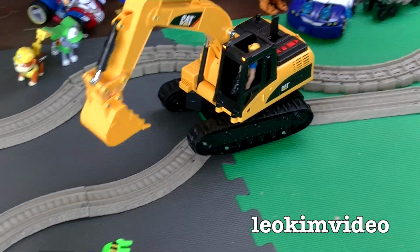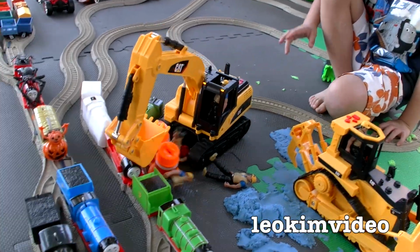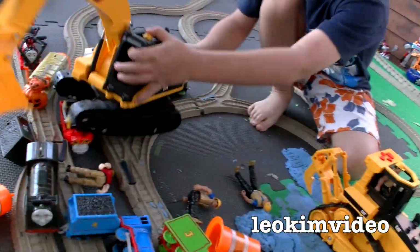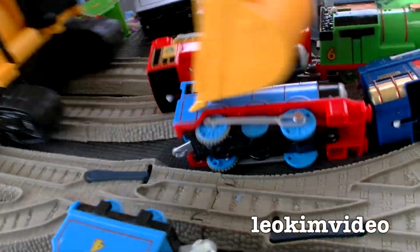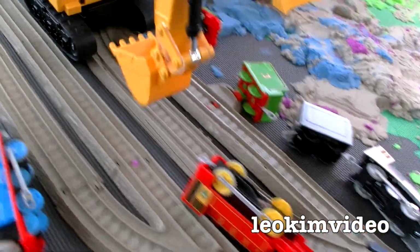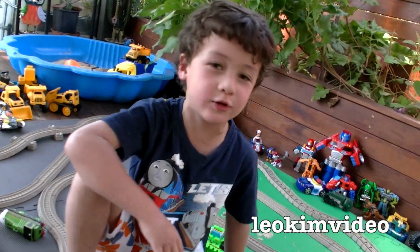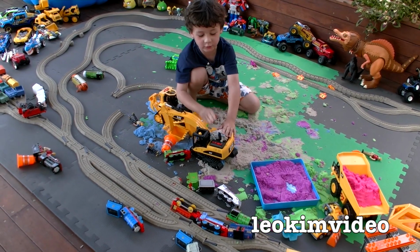Looks like it does. Why do I always feel disaster looming when I get these toys out? Oh no! That's another wreck. Oh dear, oh dear. My goodness me. Weren't we going to do some loading of sand into the trains? Wasn't that the purpose of this video? Come on, this is meant to be a sand mining operation, not a disaster site.